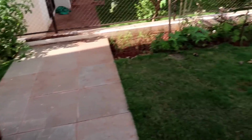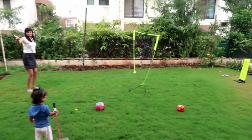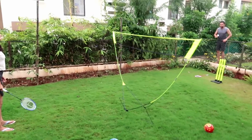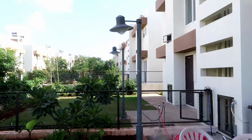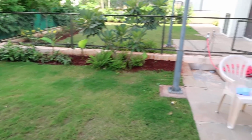This garden is 1700 square feet, quite spacious. All the edges we are using for growing some plants. Actually, my wife is using them for growing plants. The rest of the area is a children's play area or party area. There's just one light fitting provided by the builder. If we need additional lights, we can always install them.